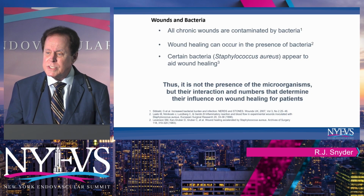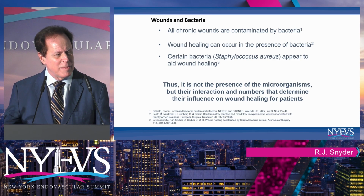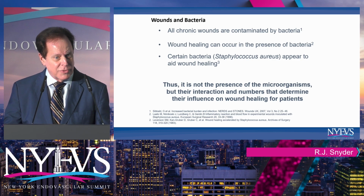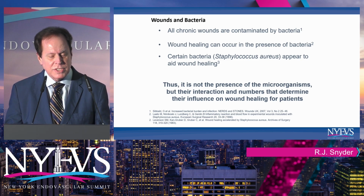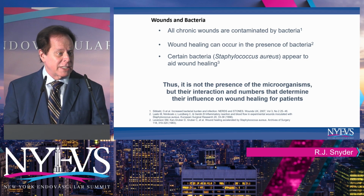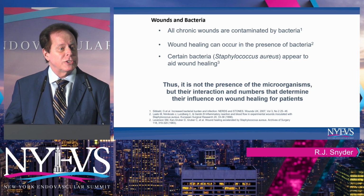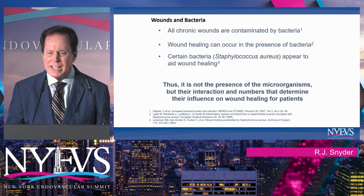So when you look at wounds and you look at bacteria, all chronic wounds are contaminated. You know, when you hear about bioburden, you think, oh, well, that's a bad thing. Well, all wounds are contaminated. And of course, they do heal in the presence of bacteria. And in fact, some bacteria actually facilitate healing. Thus, the presence of microorganisms alone are really not the issue.